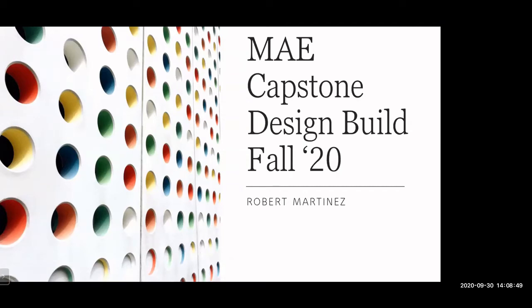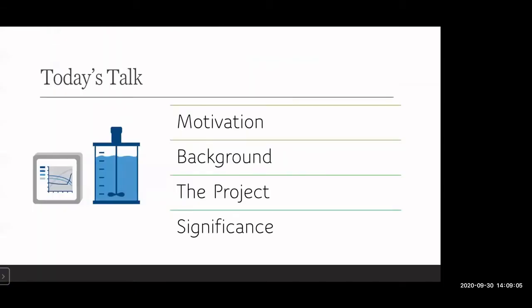But thank you for the introduction, Dr. Traum. So as he had stated, we are currently in the works of trying to implement a biofoundry here at the University of Florida. There's only a few across the country, and UF wants to be one of the ones to have one. So with today's talk, we're going to go over the motivation. Why do we want to even go about doing such a project? The background, what prior work has been done already, a little bit about the project itself, and why the project's completion is significant.